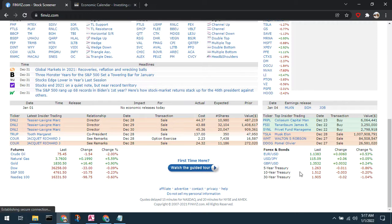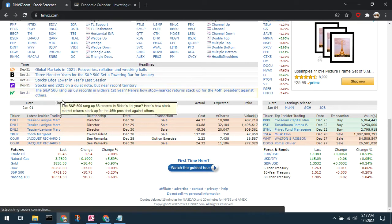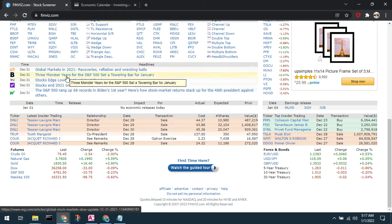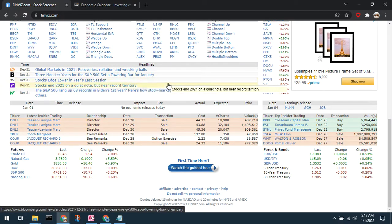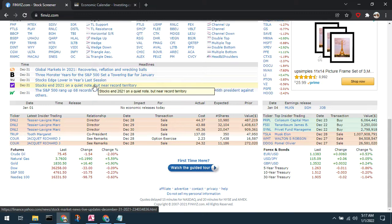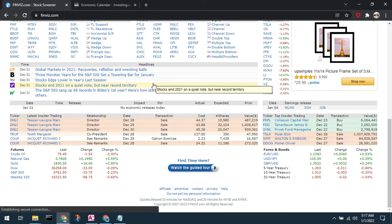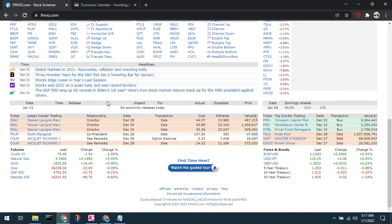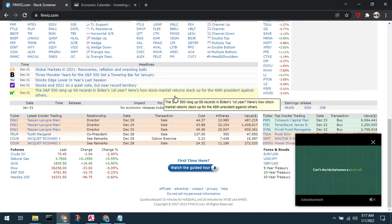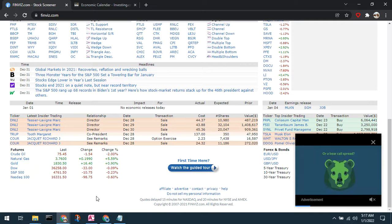If we go down to the bottom of the home page of FinViz, I think this is very useful. You can see the current news. We can see reflation, global markets. We're going to see a lot of predictions for next year, and we'll share those as we think that they're of benefit to y'all. We see a lot of highs. It was generally a good year for the markets.